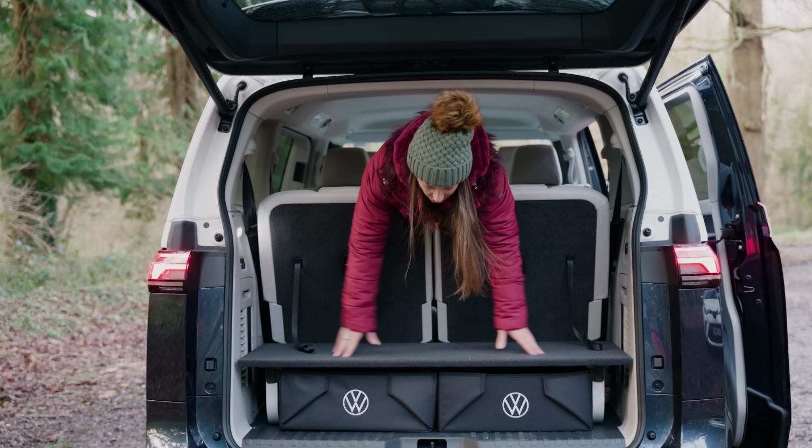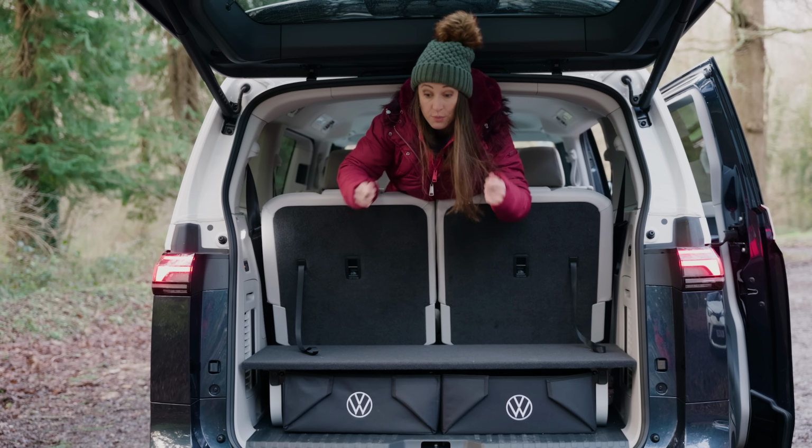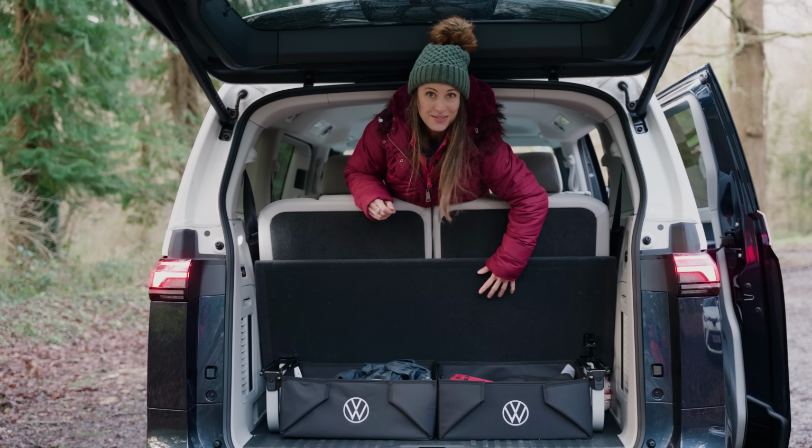What I do like though is here, if you have got small children, they sit on this ledge and you can put their wellies on for them. It's great. And then under here, this is how to be organised in your boot. Volkswagen has taught me something.